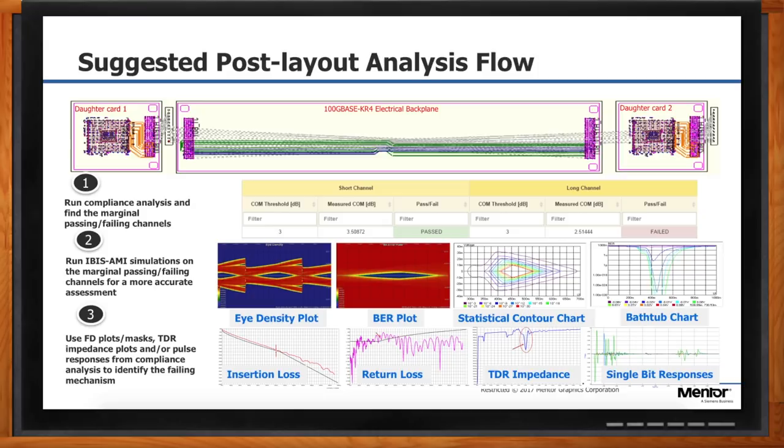In order to be able to fix the failing channels, the designer has to identify the root cause of the failure. The frequency domain plots and masks, along with the TDR impedance plots, single bit responses, and other intermediate results from the COM method, can be helpful in this stage of the analysis.